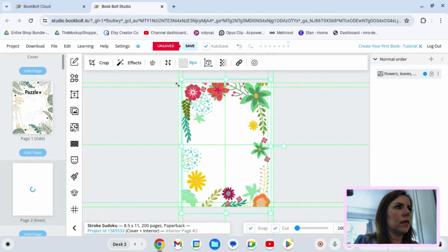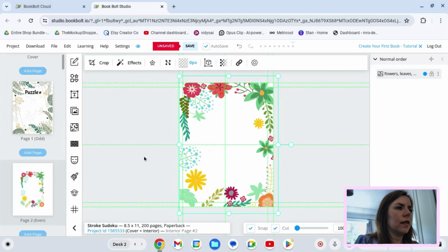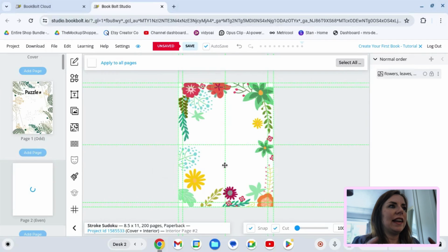Up. Out a little bit there. There we go. So just out a tiny bit more here. And with BookBolt, it does actually let you fill the clicks as well.